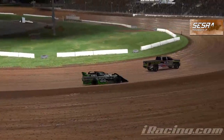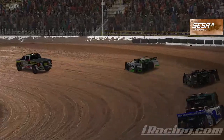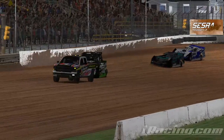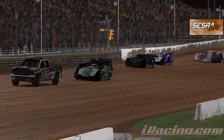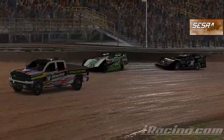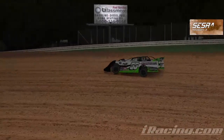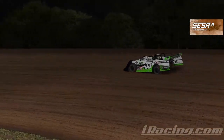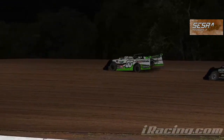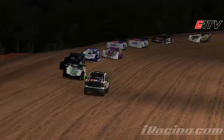So Dale Ward continues the lead here. Jeffrey West now in that second spot, and I believe the lights on the pace truck should be going off this time, which they do. So we're going to re-rack them, restack them, get ready to refire them here at Learnerville with Dale Ward, your control car. Jeffrey West going to be starting right behind him as we're going to go single file on this restart, since we didn't even get a single lap in before the yellow flag came out.